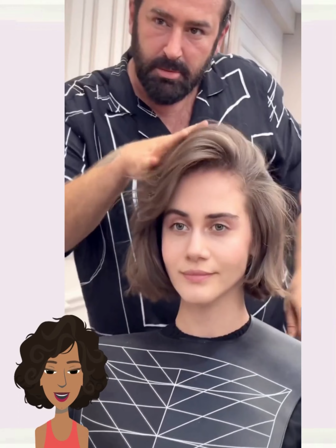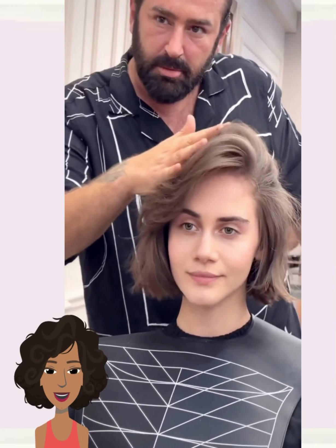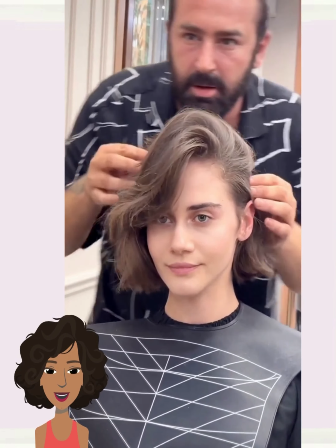Next up, it looks like we have yet another beautiful bob style. Nice fringe bangs going there in the front. And we're seeing so many bobs with bangs this season. Very cute. And then we see someone with shoulder length hair. Very nice jaw length style bob.